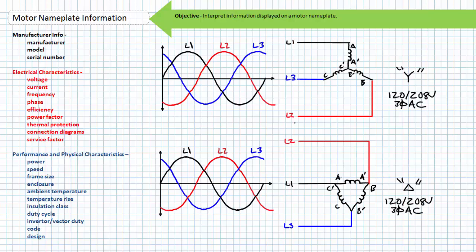Notice each winding in the Y configuration would only see the line-to-neutral or phase voltage of 120 volts, whereas each winding in the delta configuration would see the line-to-line voltage of 208 volts. Again, motor nameplate voltage is the line-to-line voltage between any two phases of the three-phase AC system. We'll discuss how this affects electrical power calculations in a moment.